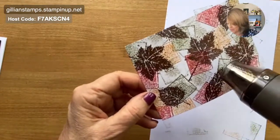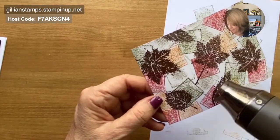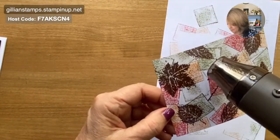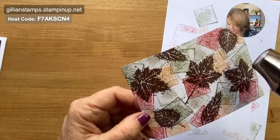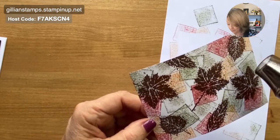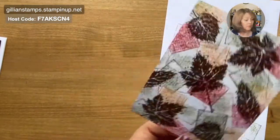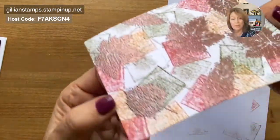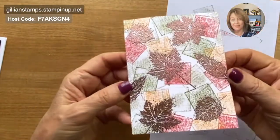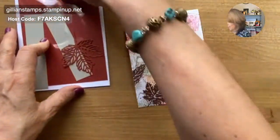So I don't burn my fingers. Almost done. Right. You can see that's lovely and shiny now, so isn't that pretty? That copper really pops. So let's just work on the rest of the card here real quick.